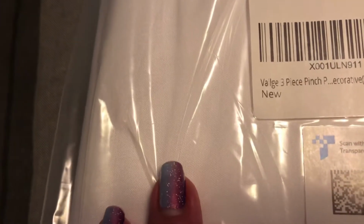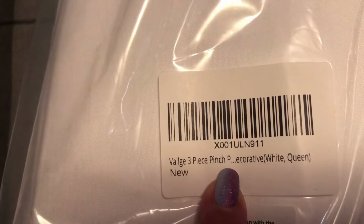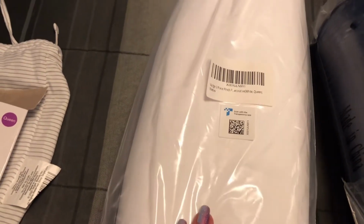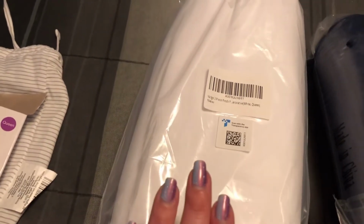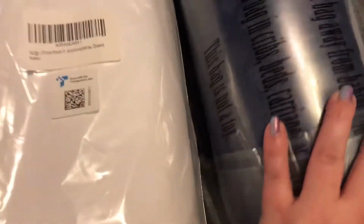Yeah, this is a three-piece decorative, oh sorry, I was trying to read it. Three-piece decorative pinch pleat white queen size. So we shall see. I did order one from Michaela in lavender for Christmas, and it did not come like this. It actually came in one of the square packages. So we'll see. It's kind of crazy.